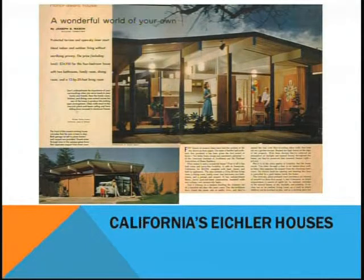California's Eichler houses. Between 1950 and 1974, Joseph Eichler's company, Eichler Homes, built over 11,000 homes in Northern California and Southern California. They all came to be known as Eichlers. Eichler homes are a form of modernist architecture that has come to be known as the California modern, and typically features the high glass walls, post and beam construction, and open floor plans. A lot of this style really is indebted to Frank Lloyd Wright and Mies van der Rohe.